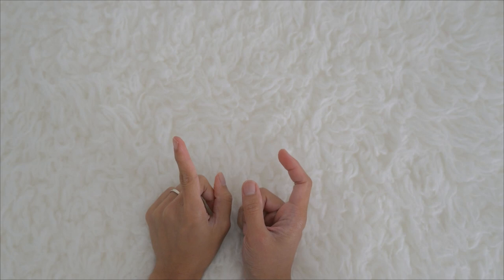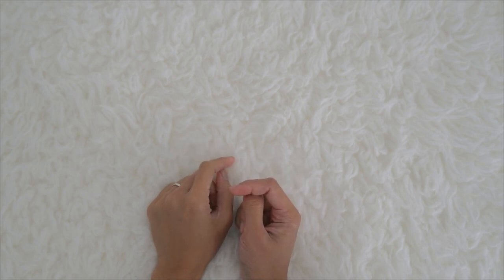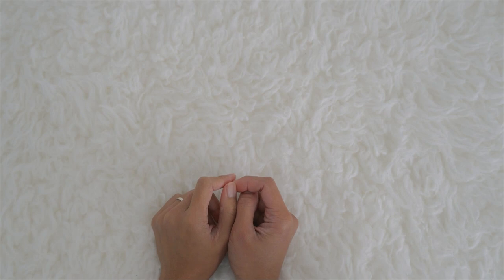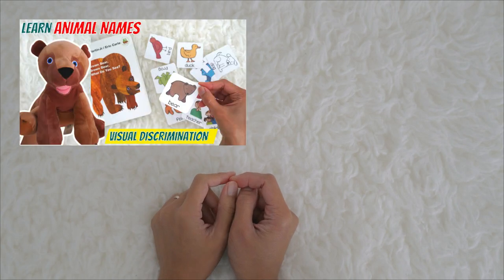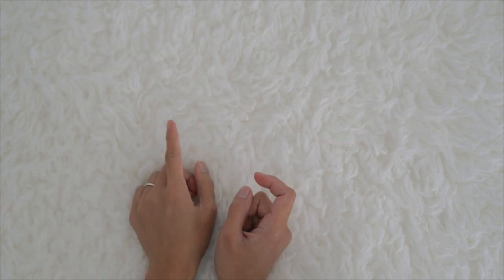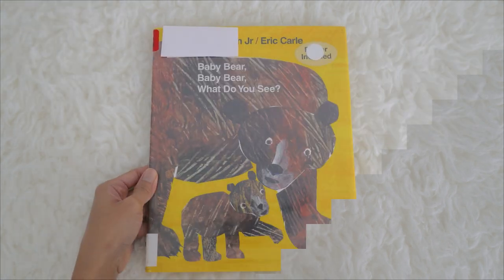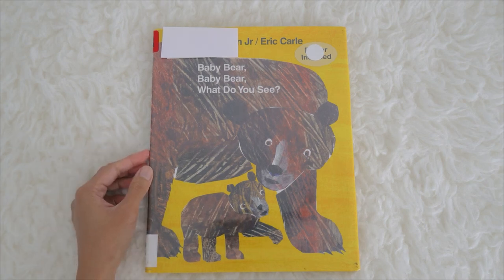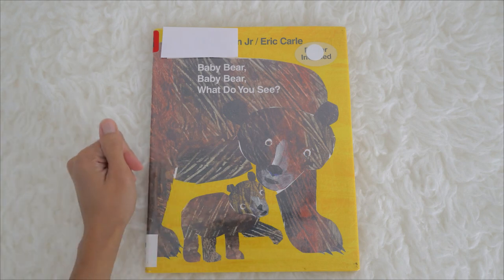Today we're going to read another story about a bear. In case you have not seen some of our videos, Miss Kaye already told a story about Brown Bear, What Do You See? and Polar Bear, What Do You Hear? So make sure to check those out. But for today, we're going to read about Baby Bear, What Do You See? Are you ready to listen? Well, I hope so. Come on and let's start the story.